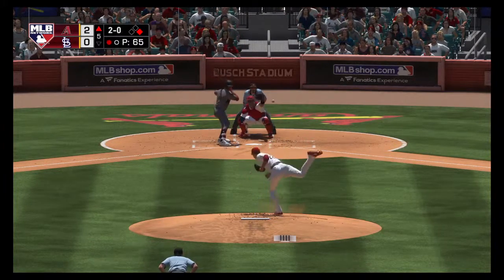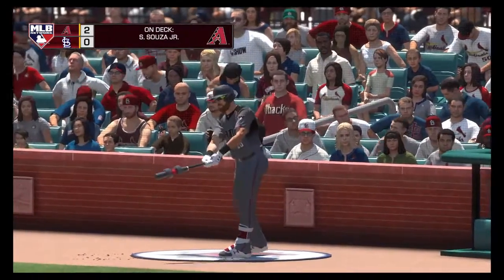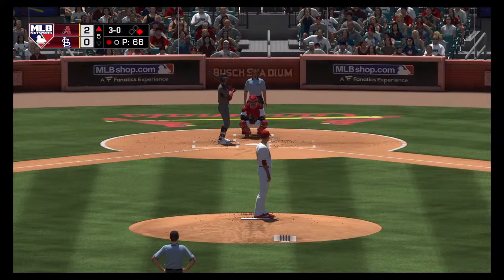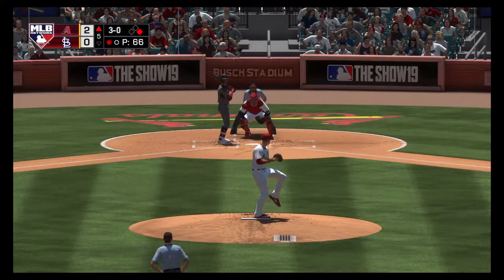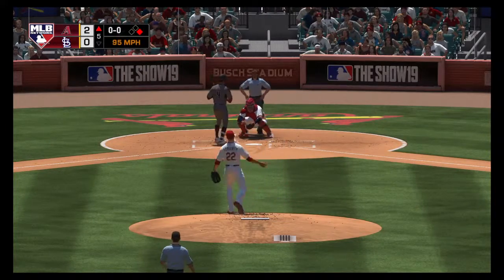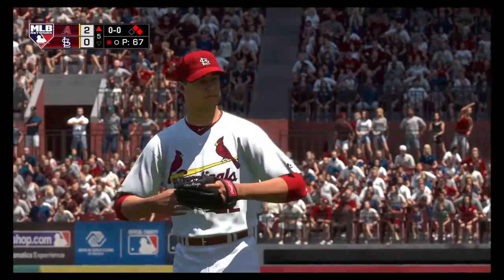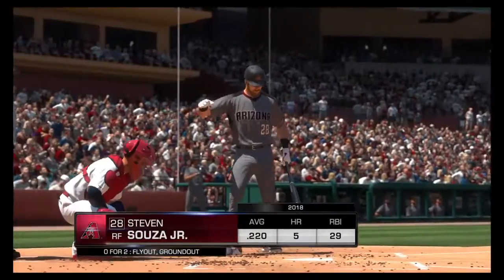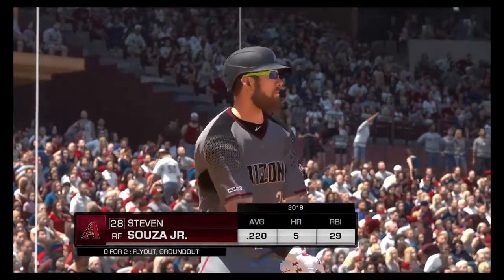The 2-0 on the way. Outside, 3-0 now. The 3-0. He loses him on ball 4. It was obvious when the count ran to 2-0 that they were not going to give this guy anything to hit. Sometimes you have to pick your battles, and they're going to try their luck with the next hitter. 2 on here with 1 man out, and that'll bring up the outfielder Steven Souza Jr.